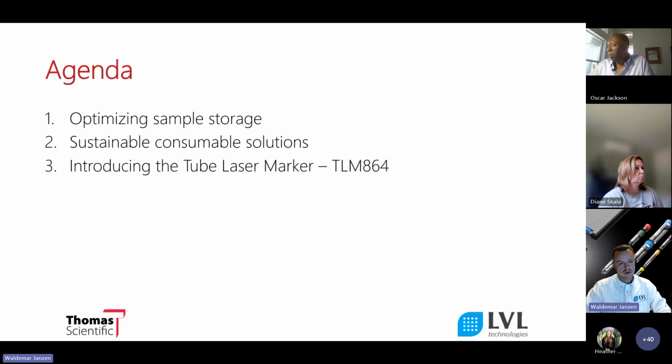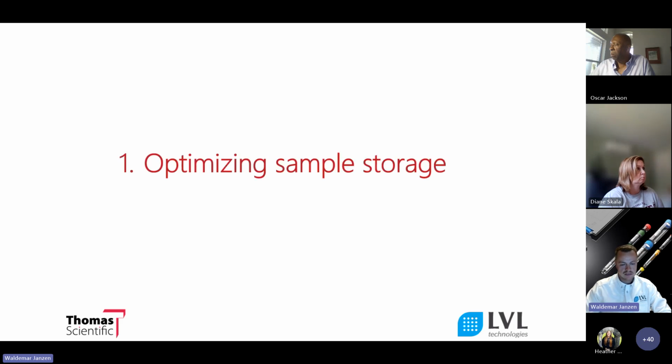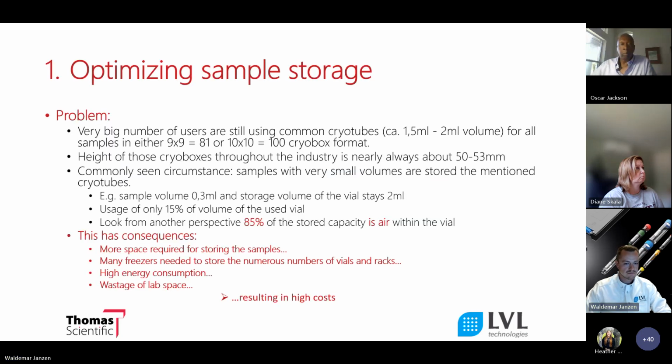That will be, once, the optimization of sample storage in general. Then we will come to the sustainable consumable solutions that we provide. And we will also have an introduction into the tube laser market, because it still creates a lot of attention and people are asking for that. All right, let's start with the first topic, optimizing sample storage.